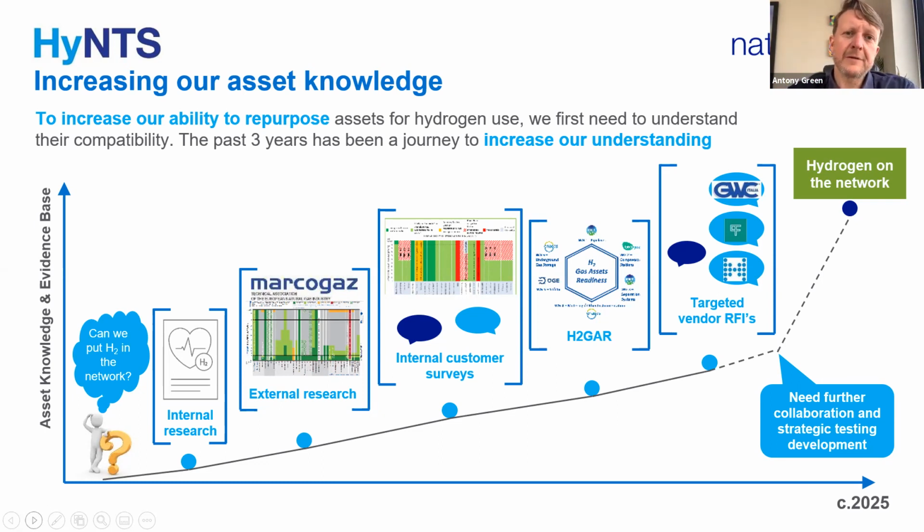We've then done a very similar piece of work in-house, which was engaging with our suppliers. We went out and asked them, how suitable are the assets you've supplied to us in a hydrogen world? Obviously, we didn't get answers back from everybody. We weren't able to get a complete data set across all of our assets, but that data set that we got was very, very useful. And you see that in the middle infographic.